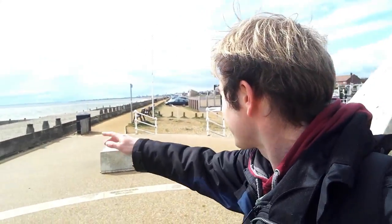Enjoyed my trip on the Hayling Railway. I'm just looking out across the sea. I can see the Isle of Wight in the distance, and that way's Portsmouth. I'm only crouching behind this wall just to get out the wind. So if I stand up, it might get windier, but I'll just have to shout. So yeah, Portsmouth that way, Isle of Wight over there.